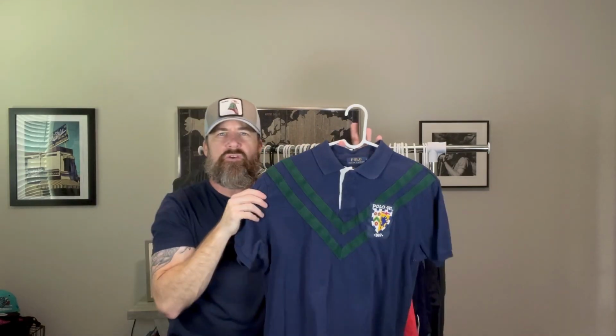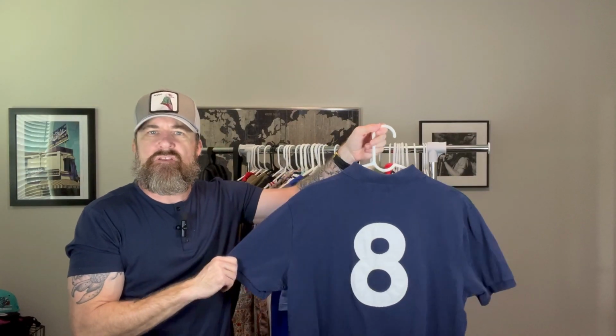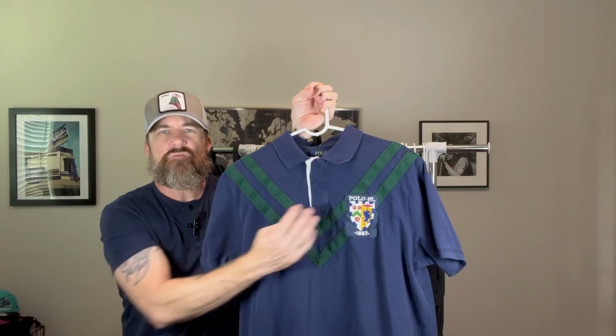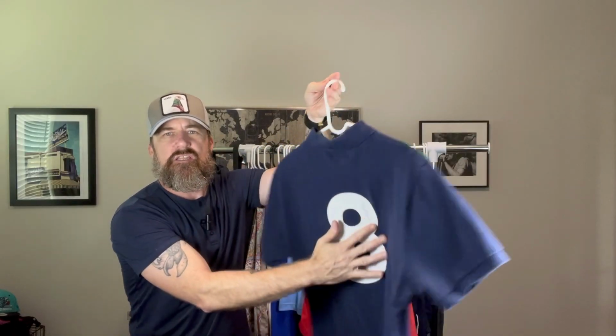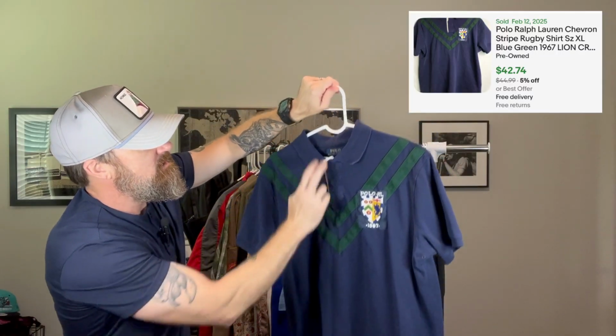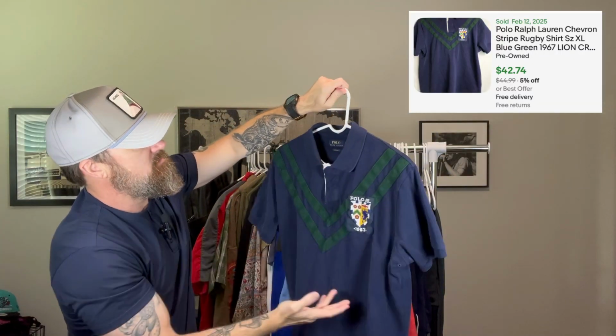Okay, another Ralph Lauren item. I've told you guys in the past, and if you watch any other videos of different thrifters, you'll know. And if you do thrifting and reselling, you definitely know. These Ralph Lauren rugby style polo shirts with the big patches, the numbers, right? The bigger, the crazier, the better. This is a home run all around.